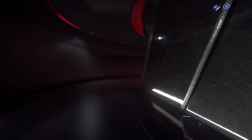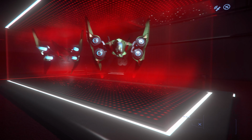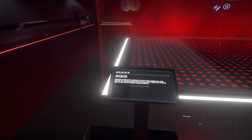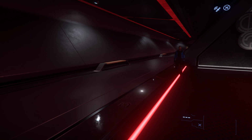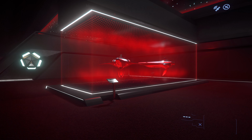Coming through here, I'm looking for the Banu. I have no idea what this thing was. Again, it's pretty small, so it's not of interest to me. What's that called? Medium fighter. So, and you guys know I take the weapons off my ship, and here we are.